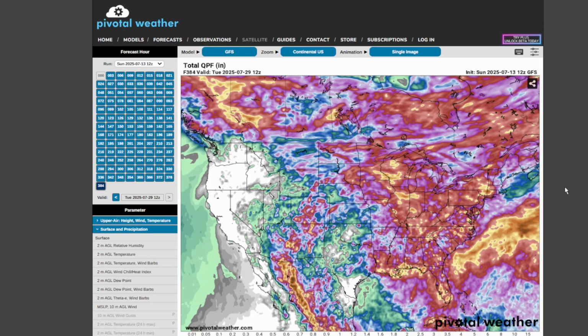So definitely a very important thing to pay attention to with all this rain happening, whether or not there's a tropical system happening in the Gulf. Definitely the rain is a very important thing to watch. Yeah, so that's pretty much what's happening over the next couple weeks.